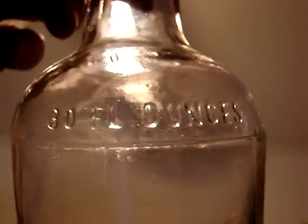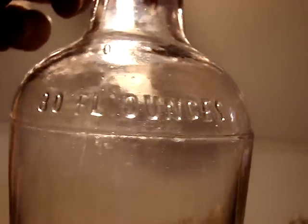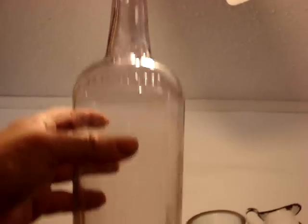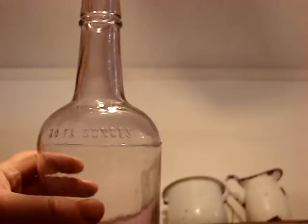I got this purple whiskey fifth, 30 fluid ounces. The only one of these I've ever found came out of New Bern, so it's probably from there also. It's got the 3-piece mold going on. I don't know what it's worth. $10 or $12, I'd say.